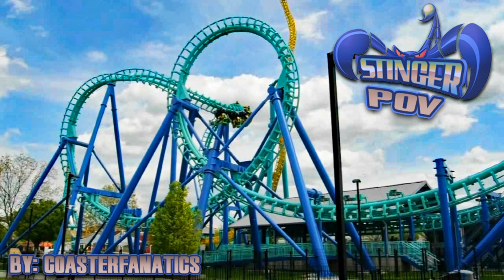I'm bringing you a POV and review of Stinger, the inverted boomerang coaster at Dorney Park. This coaster has a max height of 131 feet, a top speed of 50 miles per hour, and 6 inversions.